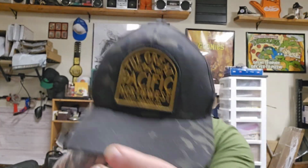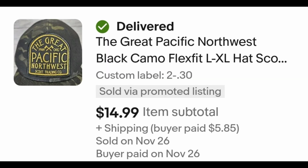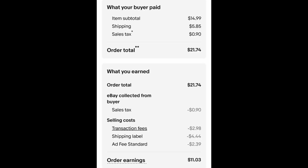This great Pacific Northwest camo hat, if it was snapback, I would have kept it. I paid 30 cents for this hat and it sold for $14.99 plus shipping. The buyer is all in at $21.74, and after fees and shipping, I get $11.03.